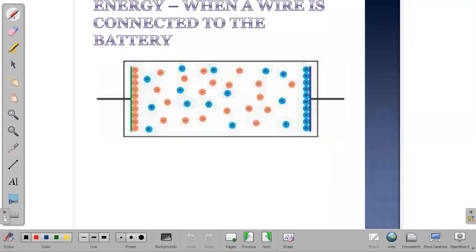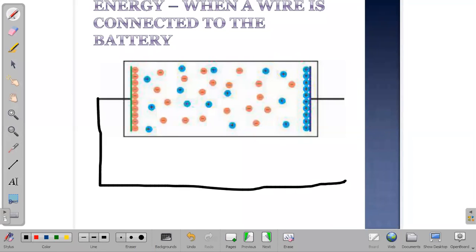This is a brand new battery, and I'm closing this circuit. I can put a bulb if I want to, but even without a bulb, the same process continues. This new wire that we just drew is an energy consumer. You can put tungsten or any high resistance wire, and that is an energy consumer. If you add a bulb, that bulb is also an energy consumer. So now let's see what happens.